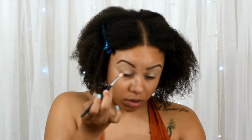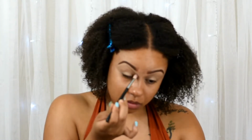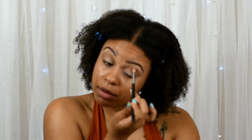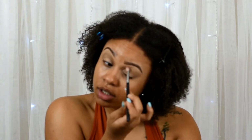this on my crease. Oh, I picked up way too much product. It's way more pigmented than I thought. So hopefully this doesn't look crazy. I'm doing windshield wiper motions, but I'm also doing circular motions as well, just to make sure I'm blending it out the way that I want it.